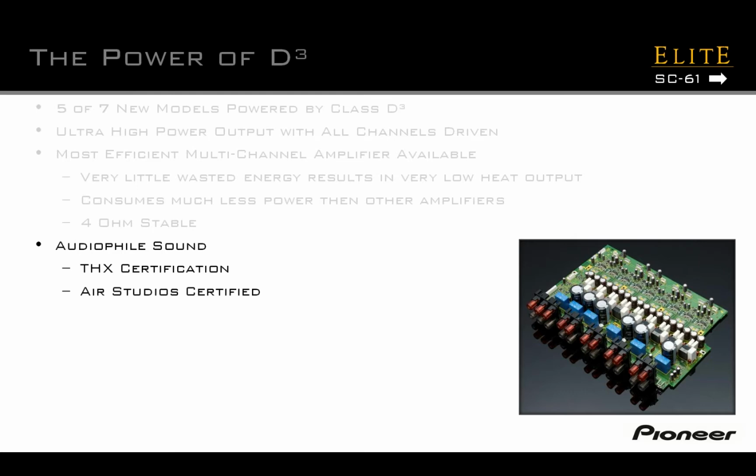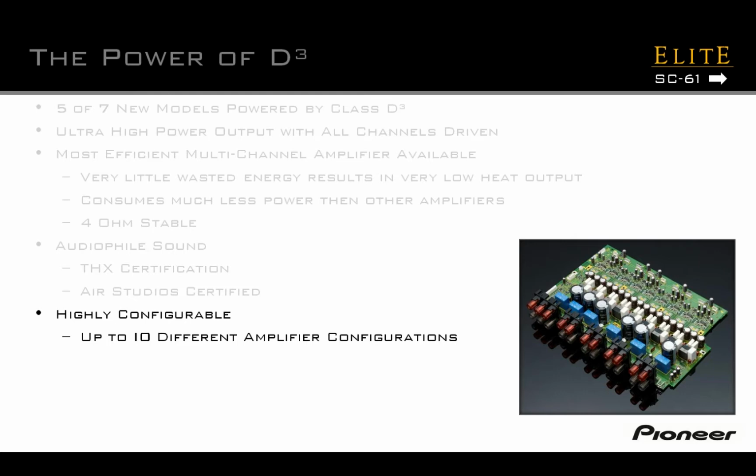Air Studio certified, we'll touch on that, why that's so important with Pioneer. Highly configurable, up to 10 different amplifier configurations. So you can just imagine all the different kinds of speaker configurations you can do with these.